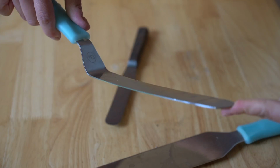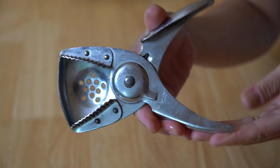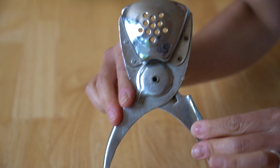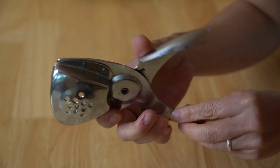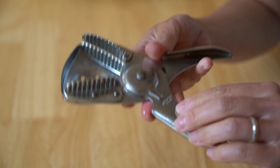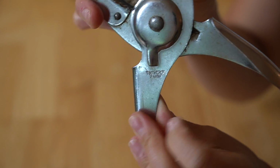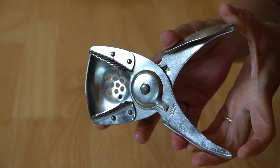I have two versions for cakes. This is good for big cakes and frosting, but in terms of getting those nice swoops, this one is so flexible. So the next dollar item I have is this. Look at that stout construction. I wish you could feel this. This is just very sturdily built. Looks to be stainless steel. It is made by Nevco, Japan. I wasn't able to find out how old this is, maybe 1960s?